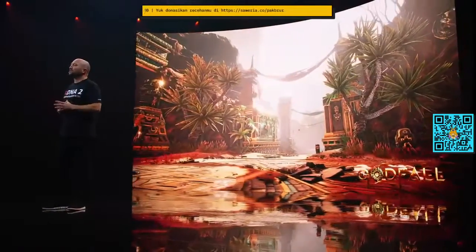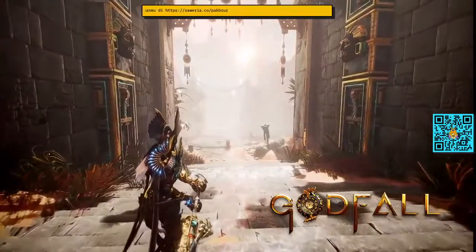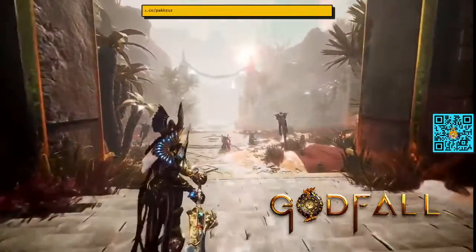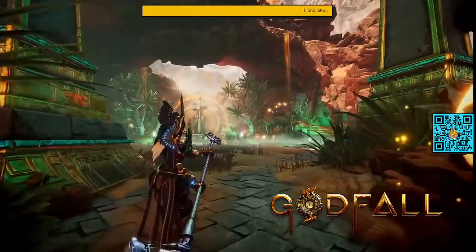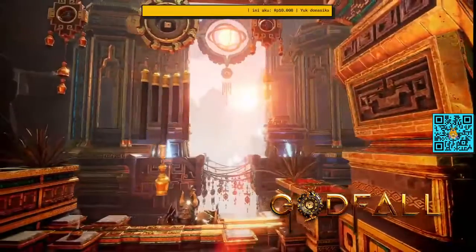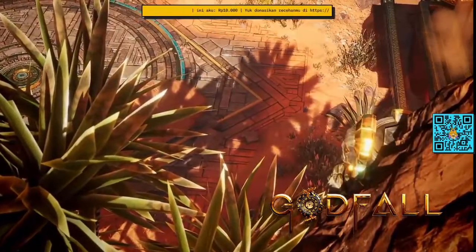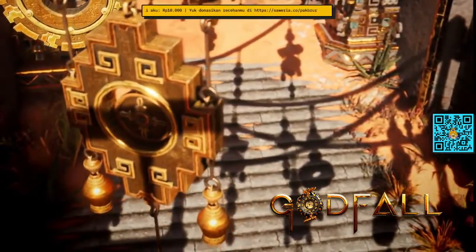Godfall is a brand new third-person perspective, next-generation looter slasher that challenges gamers to engage in high-impact melee combat as they hunt for loot, equip legendary armor, and defeat vicious enemies. Leveraging the latest DirectX 12 Ultimate API, Godfall features DirectX ray tracing, variable rate shading, and supports FidelityFX CAS to deliver incredible levels of stunning fidelity. I personally can't wait to play this game, and I think it looks absolutely fantastic.